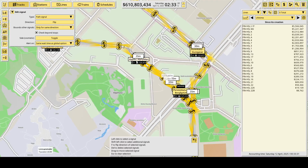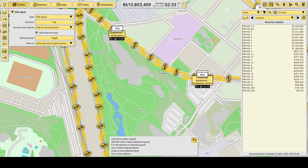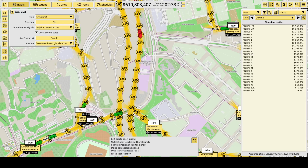But okay, it will skip the Alppila stop and then it will stop at Linnanmäki Pohjoinen, Karjalankatu, but then it will move to routes of its own, as it will turn right here. And the next stop will be called Teollisuuskatu Industrigatan. Right.